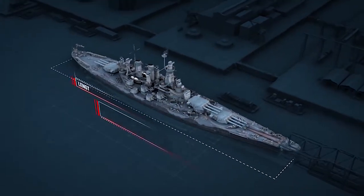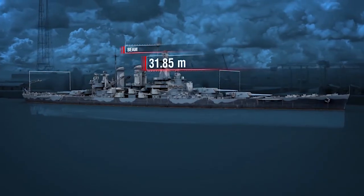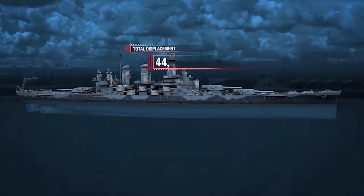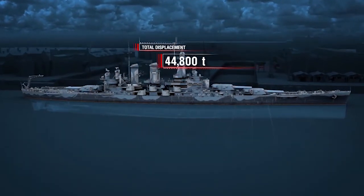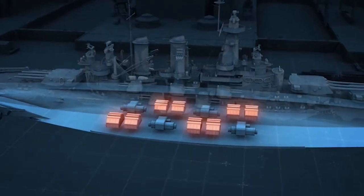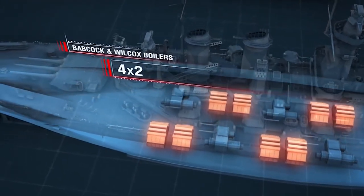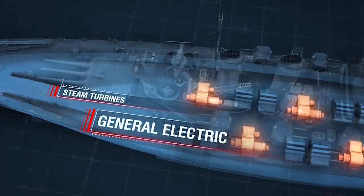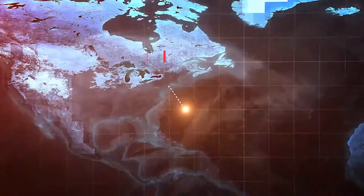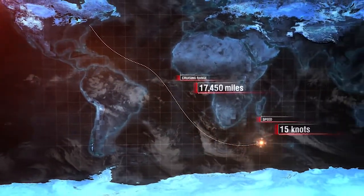Main specifications of battleship North Carolina. Length, 222 meters. Beam, almost 32 meters. Draft, more than 9.5 meters. Total displacement, 44,800 tons. Main power plant: four compartments with two Babcock and Wilcox boilers each, and a set of General Electric steam turbines. Power, 121,000 HP. Cruising range, 17,450 miles at 15 knots.